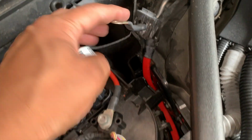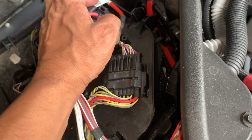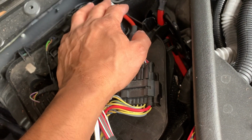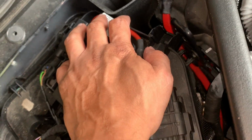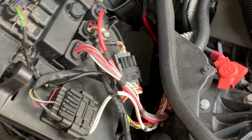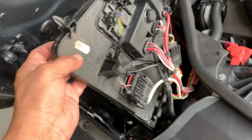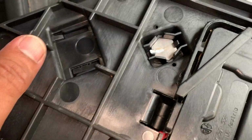And guys, make sure your battery terminals are off. Battery is disconnected, because you're going to make a mess and blow something up. You definitely don't want to do that. So don't do that, because I've been there and I've learned my lesson the hard way. So anyways, now this is all off. I can just throw it anywhere I want since my battery is disconnected.